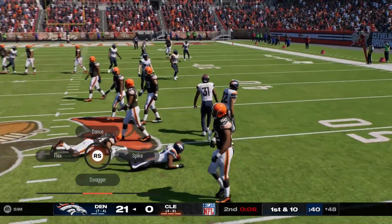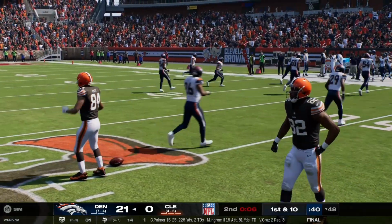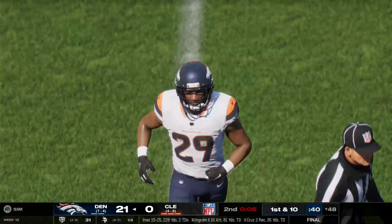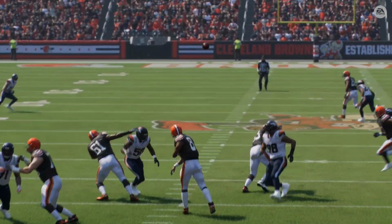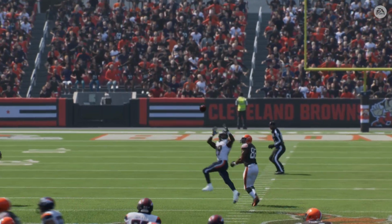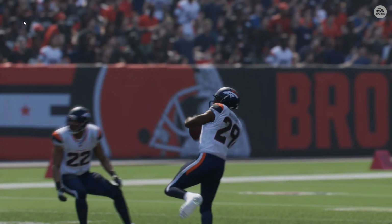You see the interception there where I thought he was behind the defender for a long pass, but Johnson was not able to deliver it where I thought he would. Didn't throw it deep enough. Because right there you see Dwayne Allen. All he had to do was just throw it over the defender. He beat the defender. He just underthrew it.